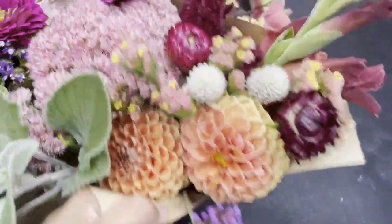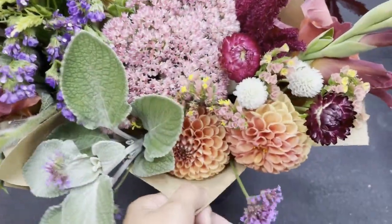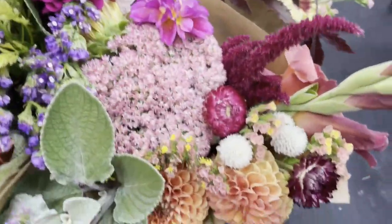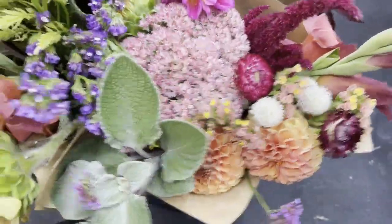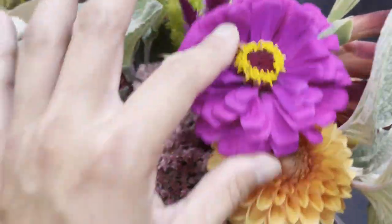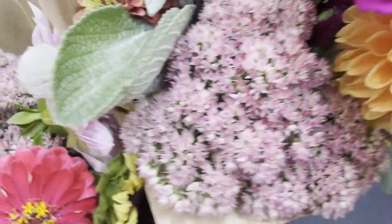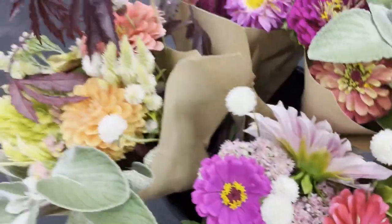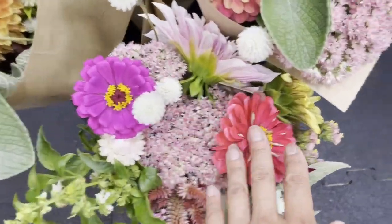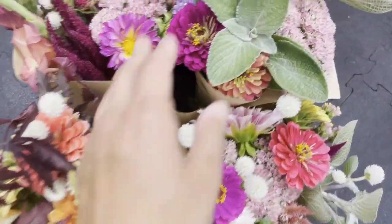So this one, the sedum is actually quite big. It's bulky. But this one has 3 dahlias in here with a glad. So I feel like they're definitely getting their value there. There's a little bit of the lime against the purple, contrasting color with a little bit of the orange. So there's just a mix of colors here, and it feels like it's borderline fall, but still summer peppy.